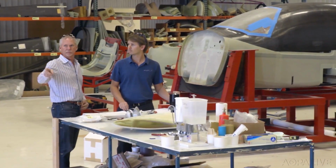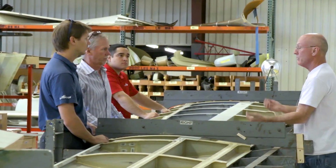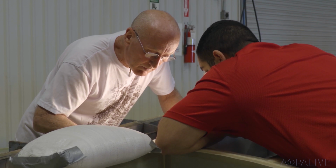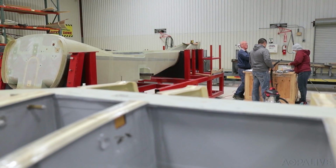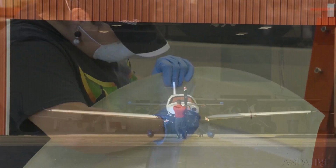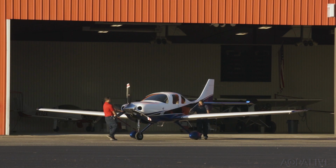Now they're setting up a factory builder assist program designed to transform kits into flying airplanes in weeks or months, not years. We have a builder's assistance center here at Lancair. You can walk your airplane through from delivery of a kit to issuance of the airworthiness certificate, all here on the campus. We understand that time is precious for people, and if they're going to commit to the build of an airplane, they need to be able to get in here, get it done efficiently, have fun while they're doing it, spend time in a nice place. So we're very attuned to that.